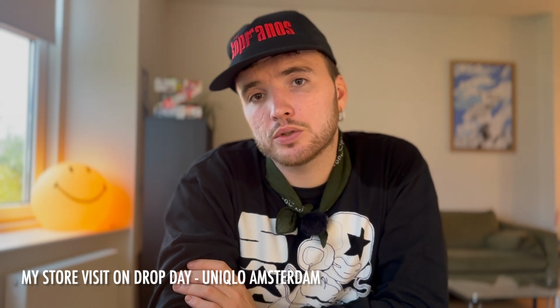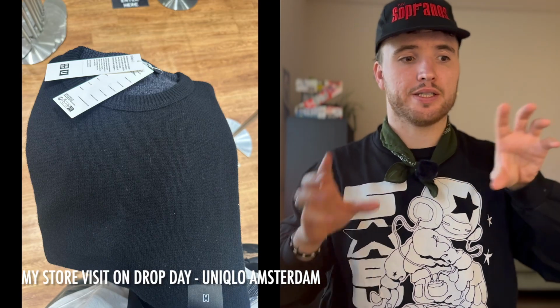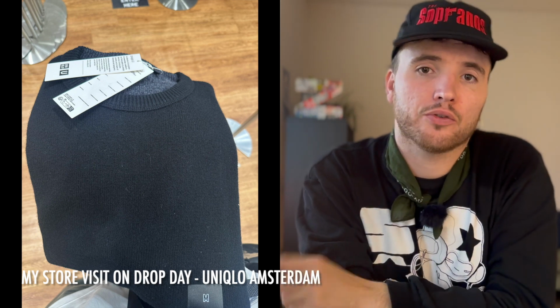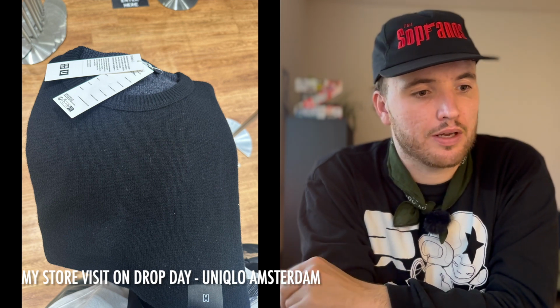I also took a look at the crew neck, and I just want to point out, guys, be careful because inside it is gray. So be mindful of that for the lambswool crew neck. Also, the neckline is a bit wider, just as a reference for us.